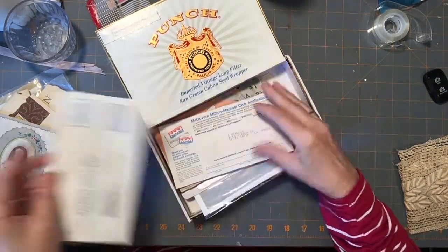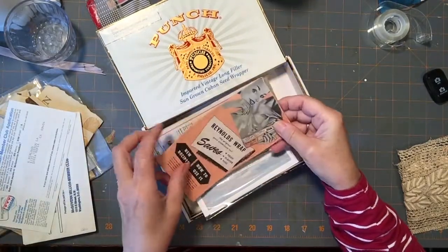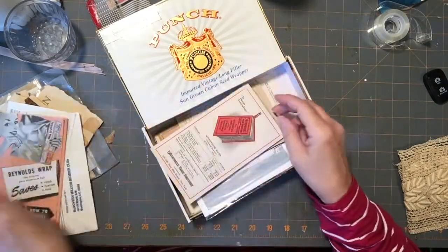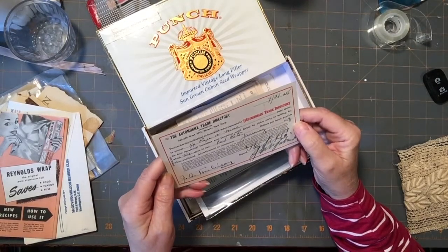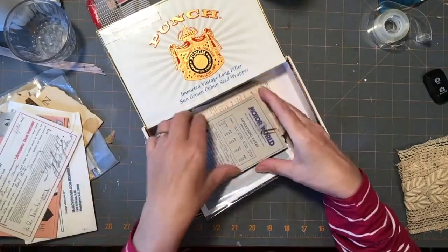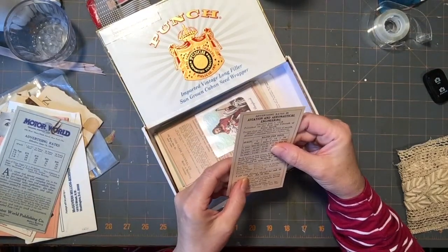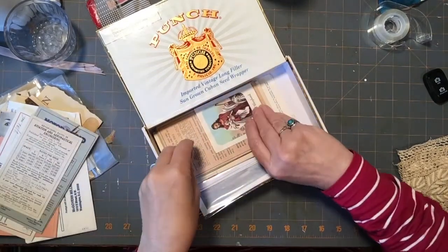And just this old envelope and something. And a reward, a Reynolds Wrap booklet showing you how to use Reynolds Wrap. Looks like it's from the 50s. And this is 1918, the Automobile Trade Directory. And Motor World, 1914. Aviation and Aeronautical Engineering, 1918.